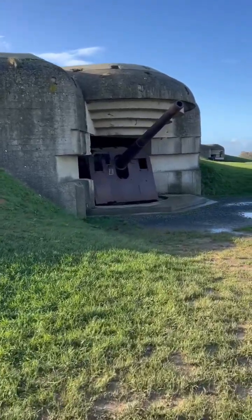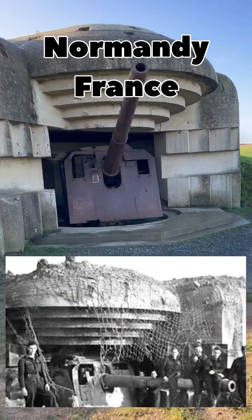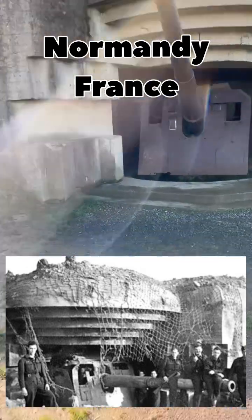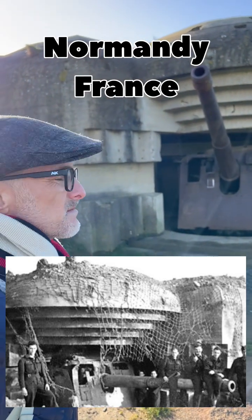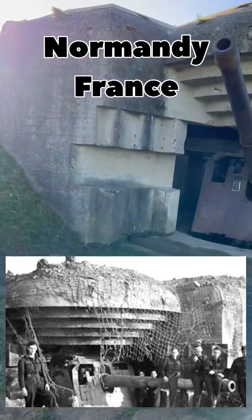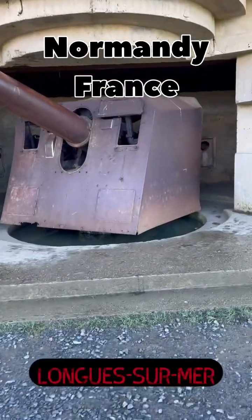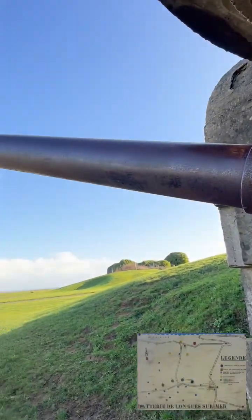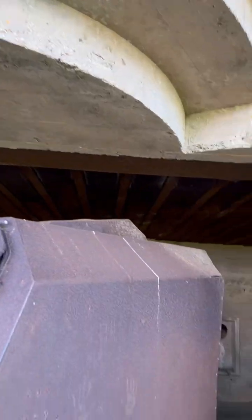For all of you World War II history buffs, or those just simply intrigued about the events of D-Day, which started off the battle for Normandy, I spent a full day at the Normandy beaches, including visiting this location at Longues-sur-Mer, which holds, actually in pretty good condition, as you can see, the original naval guns, placements for the Germans in their German bunkers. The bunkers were, as you can see, like brand new.